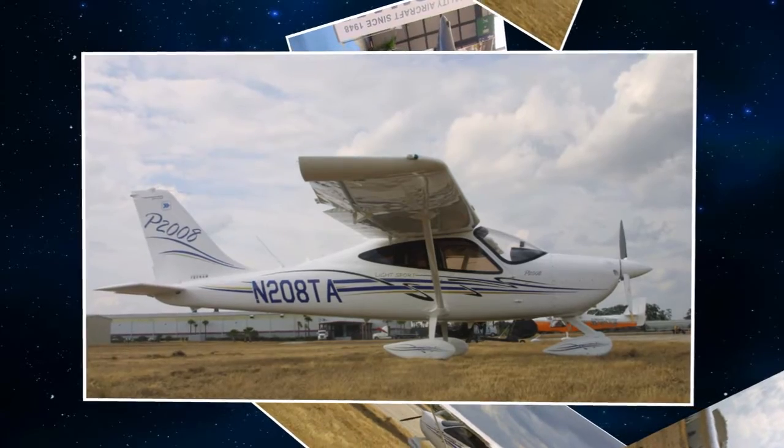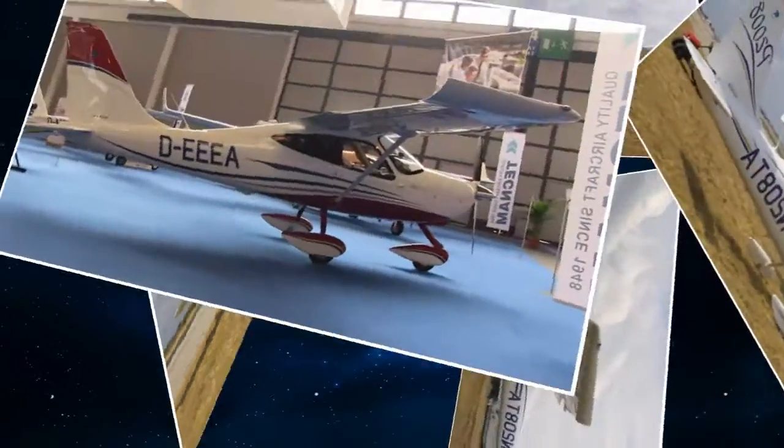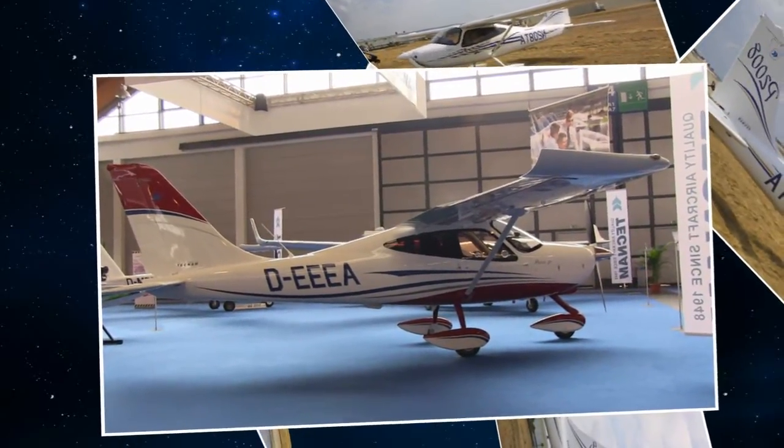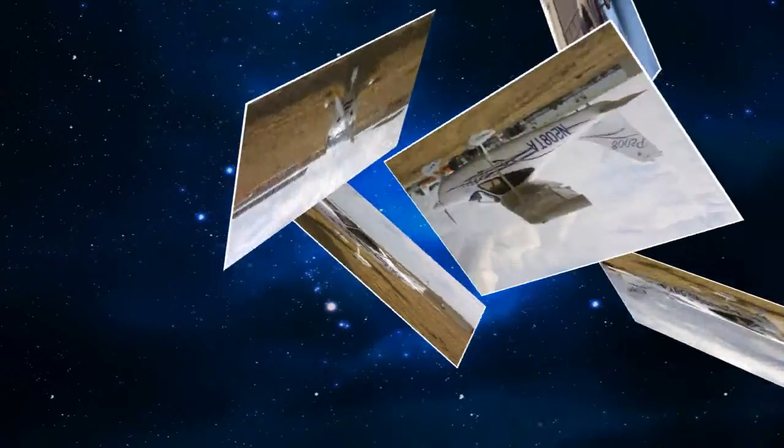You can get it with the normal 912 ULS Rotax, but you can also get it with the 914 turbo. Oh, you can. Okay. So we're actually very pleased because there are two P2008 turbos that are about to arrive in the US. Great. I think those will be the first ones, right?